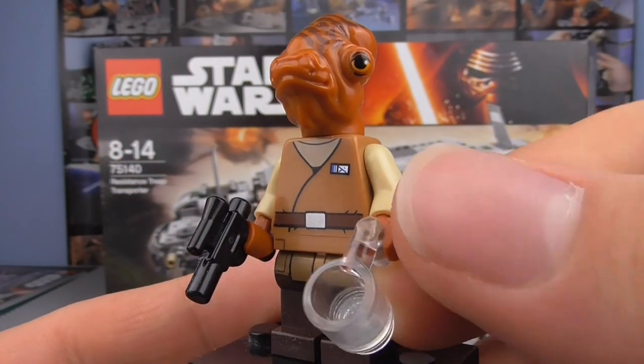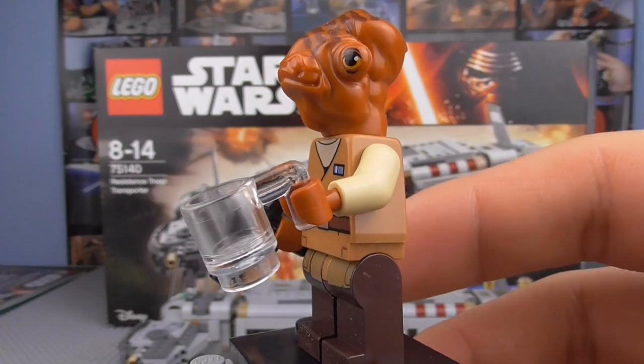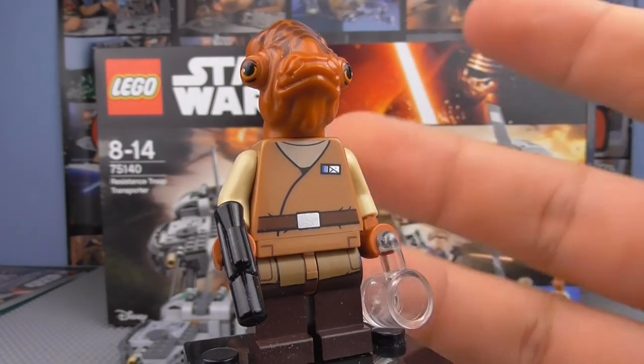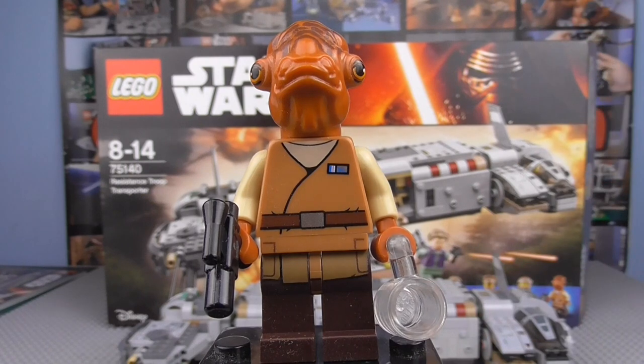Funny enough, I believe that he last came in the 2013 A-Wing. I think that was the last version. In that version, he also came with a cup. So, how about that? I'm not sure if that's an inside joke within Lego or something, but still, he comes with a cup again. I don't actually remember him with the cup. In fact, I don't remember him very much at all.